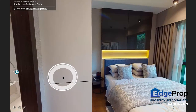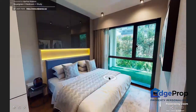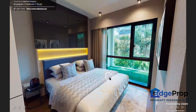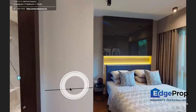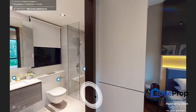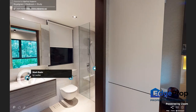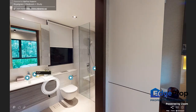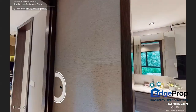So in a master bedroom, all master bedrooms in Royalgreen, they actually can accommodate a king size bed. It's really very spacious and full height window. So the rooms are all brightly lit. So we have the full height wardrobes here as well, and an ensuite master bath with the rain shower. Yeah, and then this is Hansgrohe and Laufen. Yeah. So, okay. I'm going to run a little bit off here.